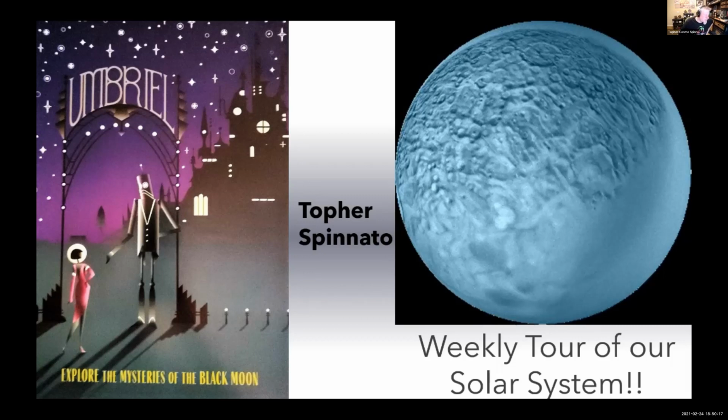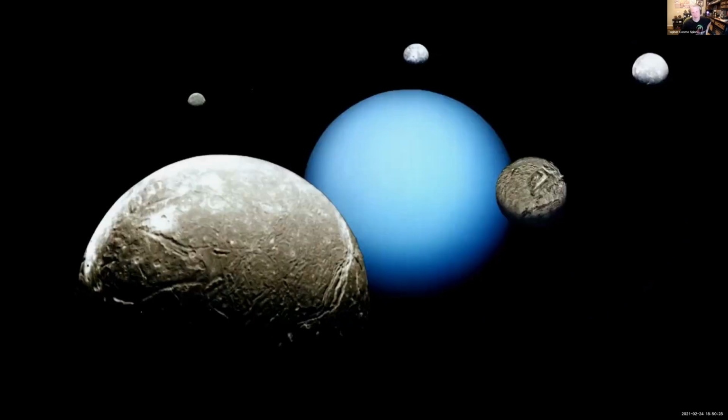This is the art that inspired the visit. Explore the mysteries of the Black Moon. We're going to tell you why it's known as the Black Moon. Pat and I are going to work together on this one. So here's a representation of Uranus and some of its moons. This is the representation of Umbriel right here, not to scale.